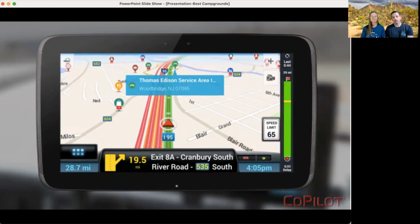For our driving, we use an app called Copilot RV, and this is $29 a year, and you buy it, and it is fully updated. It connects with your smartphone or tablet as long as you have a connection, and it will download your driving directions, and you can download them and save them in case you lose cellular connection, or you can leave it on cellular the whole time.